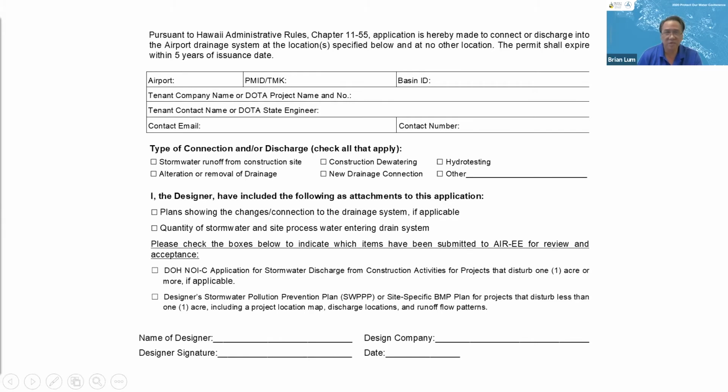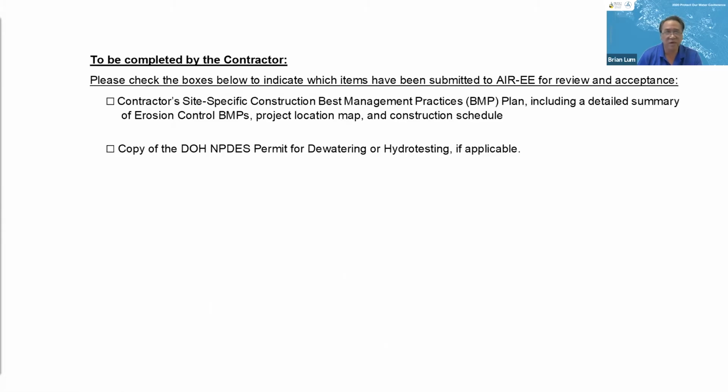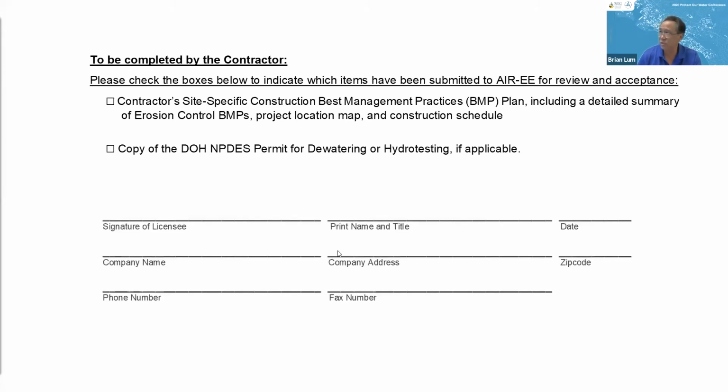Okay. The major change on this form is there is now an area where the contractor has to fill in, and they are also required to sign. The reason being is a lot of the terms and conditions on the permit pertain to the contractor's activities. So it was felt that the contractor also needs to be aware of that. Again, these boxes have to be checked off if applicable, but basically the contractor will have to submit a site-specific BMP plan before this permit is executed by DOTA.